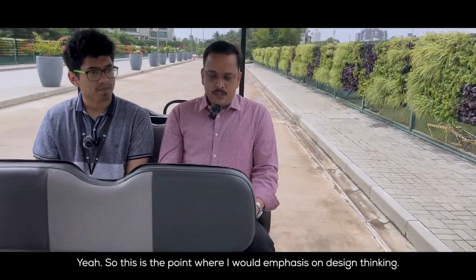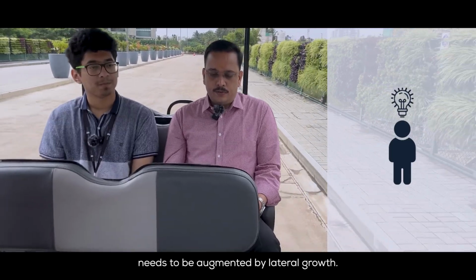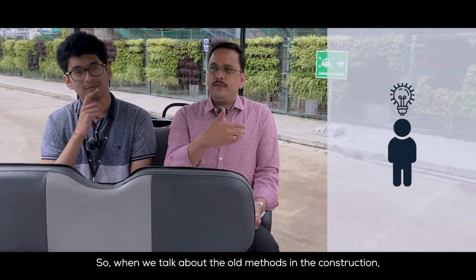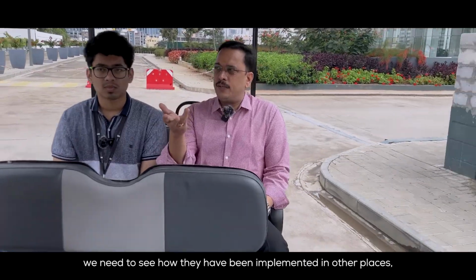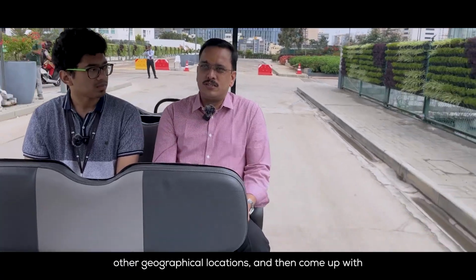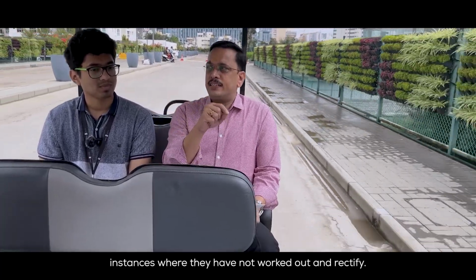This is the point where I would emphasize design thinking. Design thinking needs to be augmented by lateral growth. When we talk about the old methods in construction, we need to see how they have been implemented in other places, other geographical locations, and come up with instances where they have not worked out and rectify them.